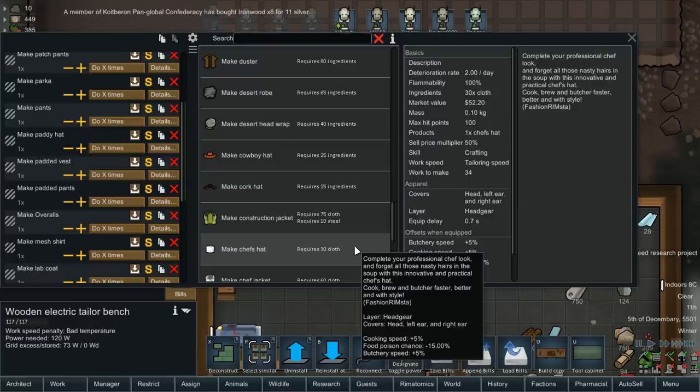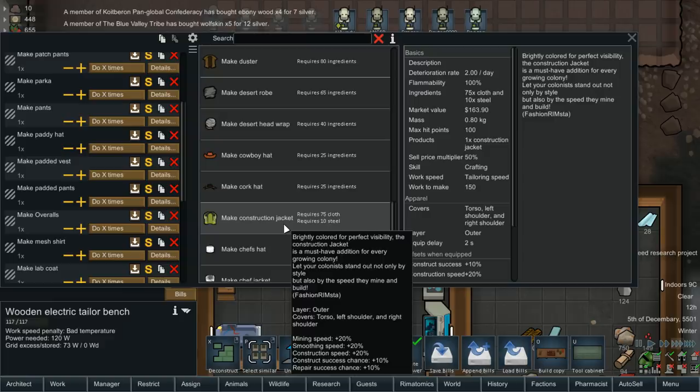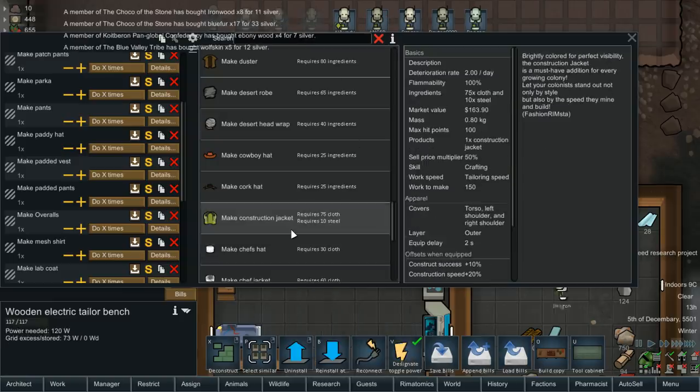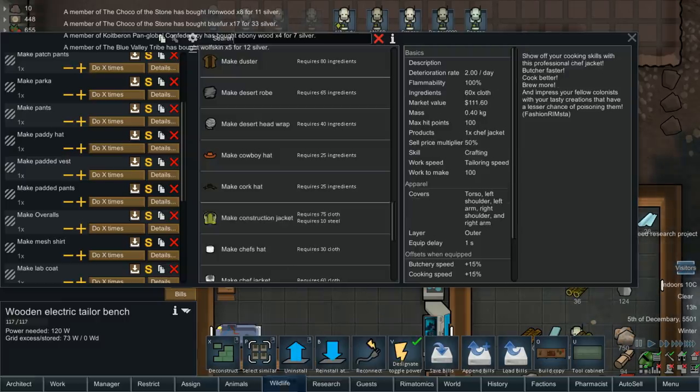That's another one that's not bad. Food poisoning chance negative 15%. That would definitely help. And it would, actually, you know what? These bits of clothing might be a good way for us to differentiate between what bot skills are, since most of them are going to be general skill sets. Ah, shit, we got more visitors.